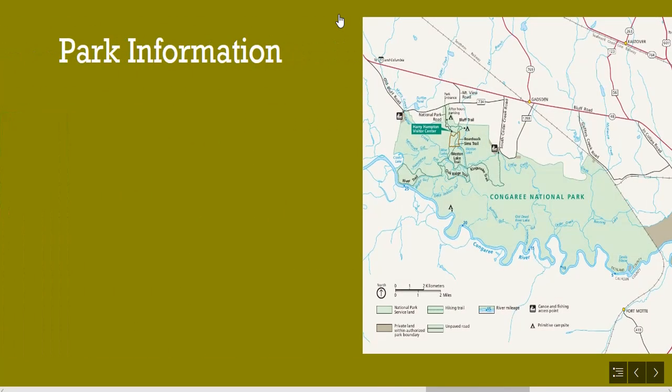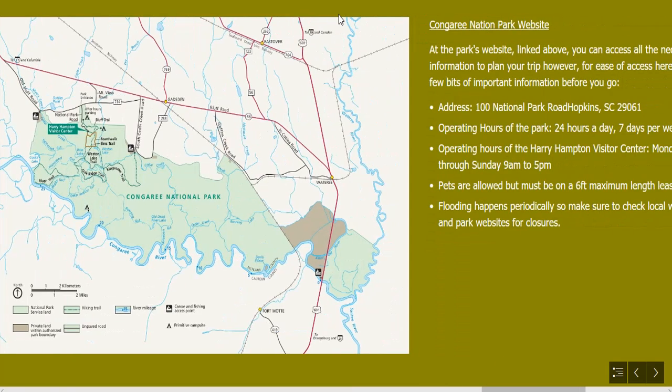Park information. Park information and what you need to know before setting out on the trails is located on the National Park website. On the website, you will find the park map, like the one illustrated here, that contains the regions of the park itself. Before beginning every trip, adventurers will need to know some basic information regarding the park's operation.